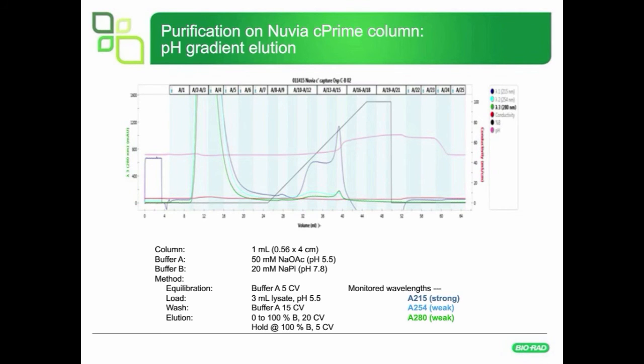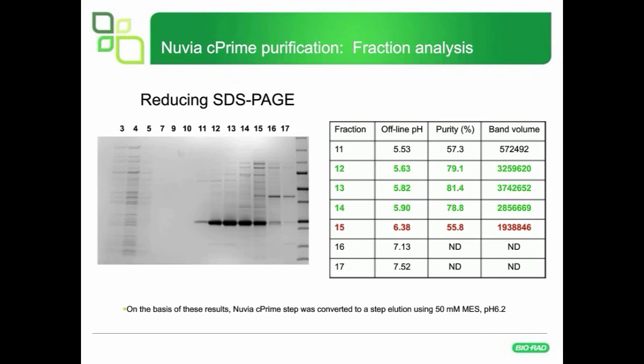So here we see both SDS-PAGE analyses of the individual fractions from the previous slide, as well as some other analyses. What you see from the reducing SDS-PAGE is that we got this bacterial surface antigen in fractions 11 through 16. And when we did offline pH measurements of these fractions, we get the values shown in the second column of the table. Purity analyses by densitometry showed that the purity was rather high in going from fraction 11 up through 14, and then dropped at fraction 15.